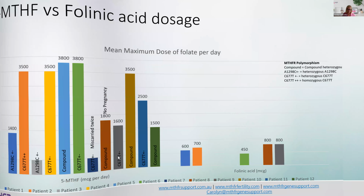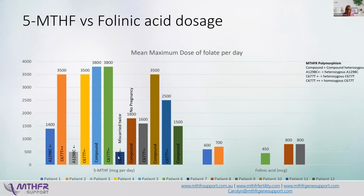So she was on a low dose, and we have to ask the question, which unfortunately we don't know the answer to, but if she was taking closer to 2000 micrograms, would she perhaps not have miscarried? We don't know the answer to that. But if you look at all the others, you might think that there's a possibility.